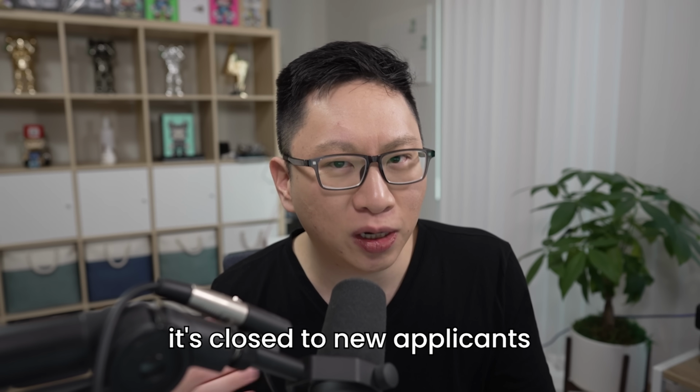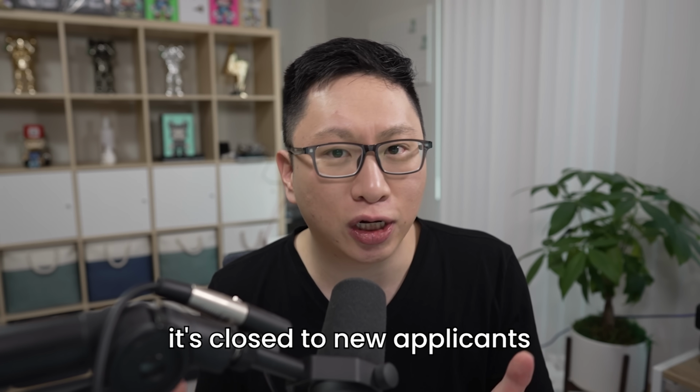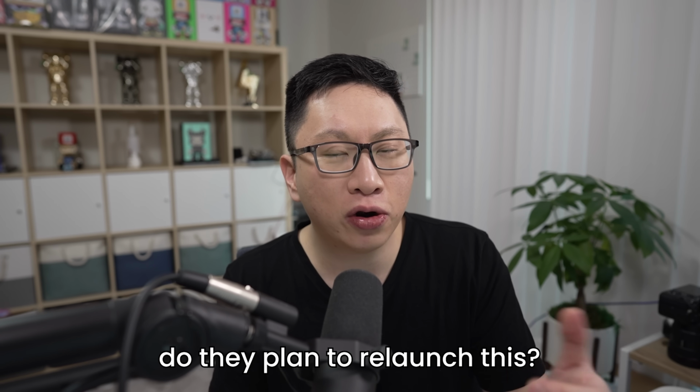So this is a card that previously existed and I guess technically still exists if you have it, but it's not open to new applicants and you can't product change to it. In its heyday, it was one of the best, if not the best, travel card out there in terms of benefits and protections and also multipliers. We talked about a lot of weaknesses, but do they plan to relaunch a card that covers those weaknesses? Or is this a card that's never going to return? Or if it does return, is it dramatically and materially different?